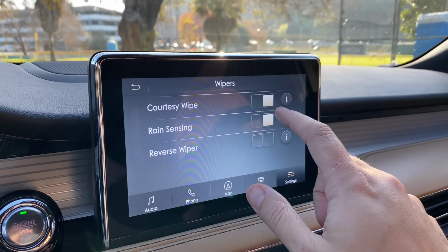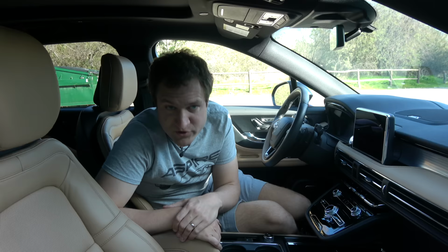Basically, when you wash the windshield with washer fluid, you can configure whether or not it will then wipe again, like 8 seconds later, to clear up any remaining fluid. Some people like that, some people don't. In this car, it's configurable as the courtesy wipe.